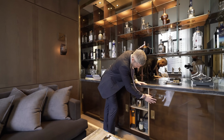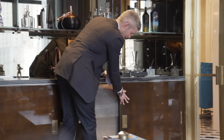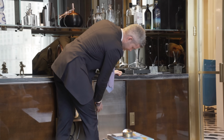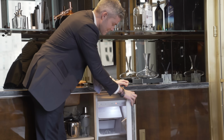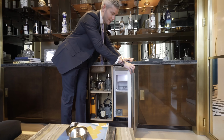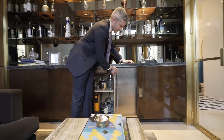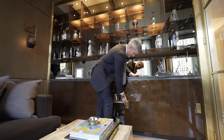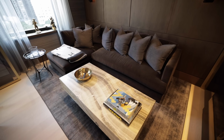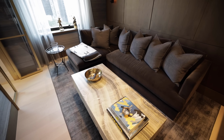Let's see what we have in here. More things to make drinks with. And I don't want to forget, you've got an ice maker for your drinks. Can you see that? Right there. Boom. Quiet. Close that. Such a cool, cozy den. Let's go to the bedrooms.